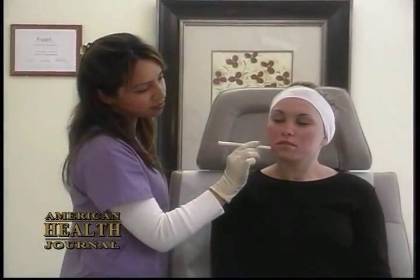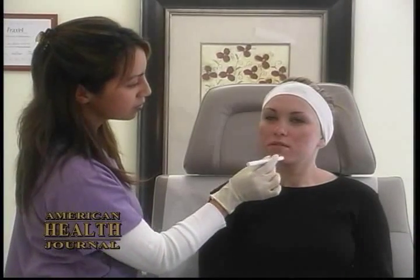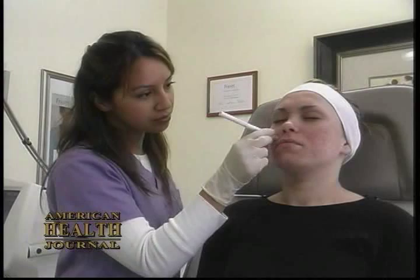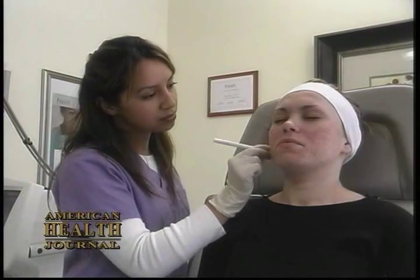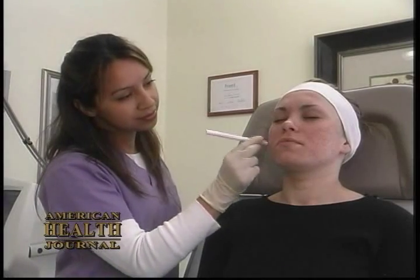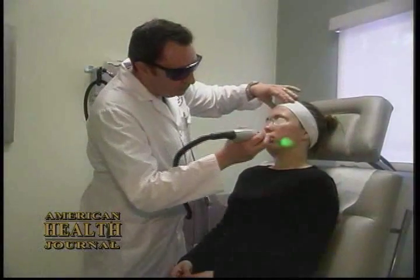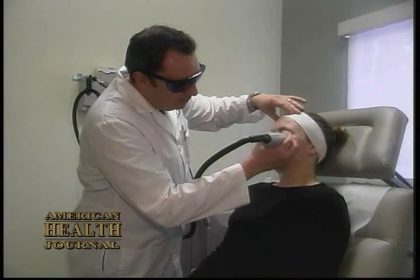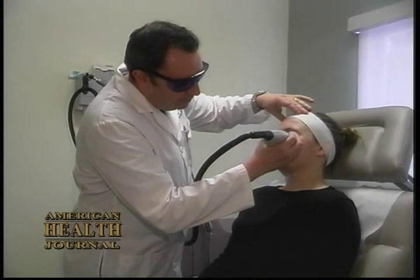Acne is treated in a number of ways. The first is topical treatment with things like retinoids, like Retin-A, with things like topical antibiotics. The second is oral antibiotics. The third is Accutane. And the fourth, which is the newest way to treat acne, is with laser treatment combined with PDT, or photodynamic therapy.